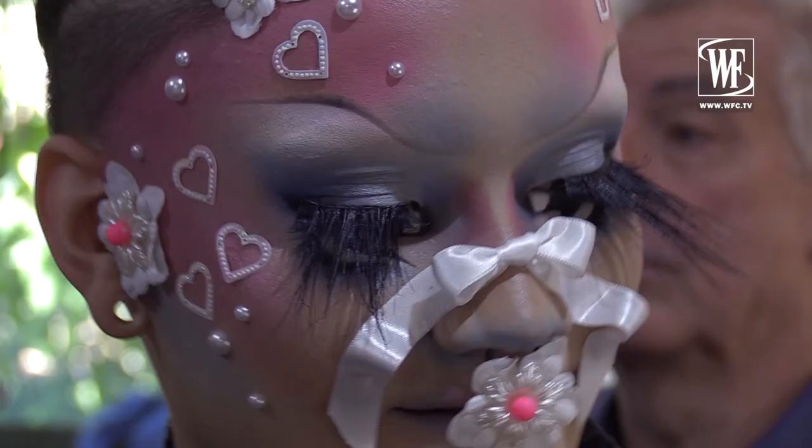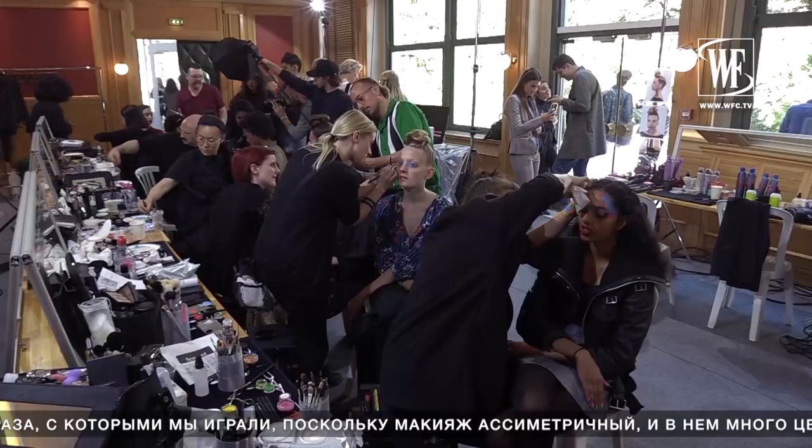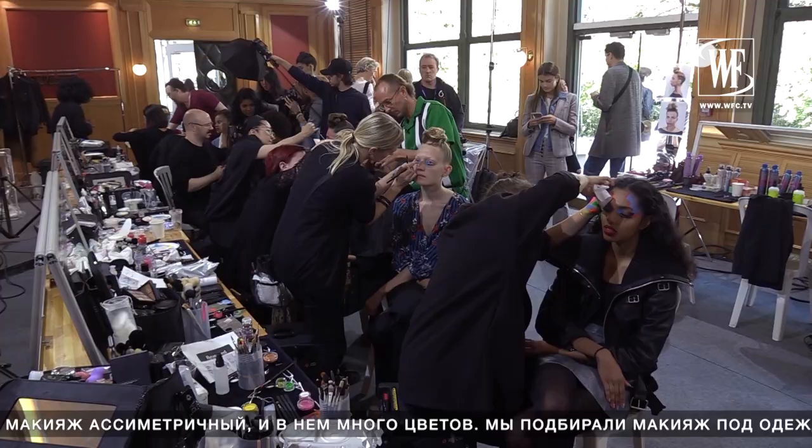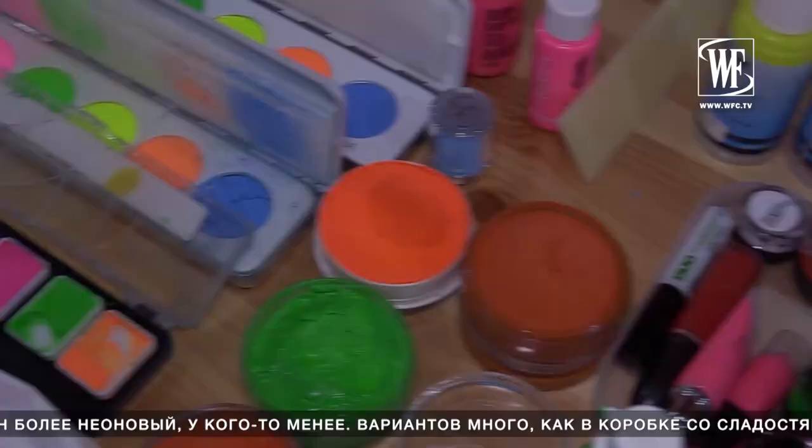It's very new wave. And it's pretty much a lot of individual makeups. We just want to make the girls look beautiful. We have three different styles and then we reverse it because it's asymmetrical makeup with lots of colors. And we customize the makeups a little bit to go with what they're wearing in the show. Some are a bit more neon and some are a little touch of neon. So it's really a lot of variety. It's like a candy box.